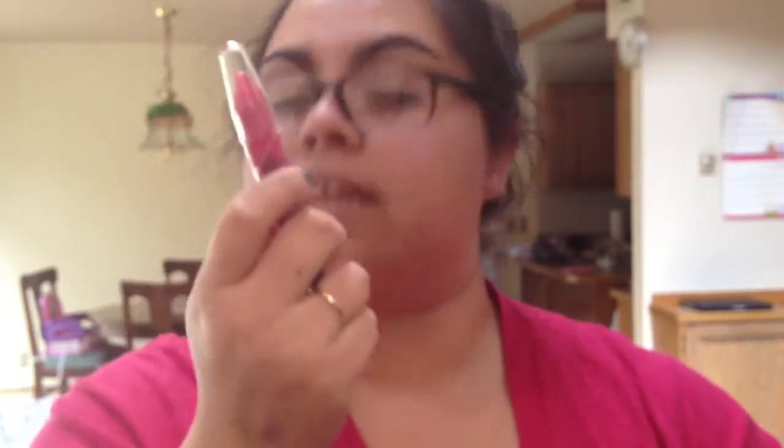This is cute. Sunscreen. Never have enough. SPF 20. Little lip pencil. Can never have enough of these days. Like the color. Doesn't really have a scent. Excited. My first Benefit. Yay! So that's cute.